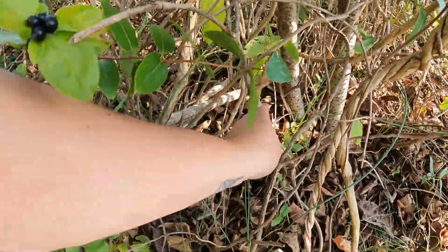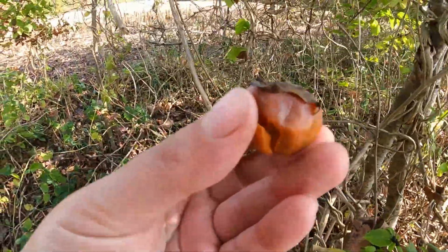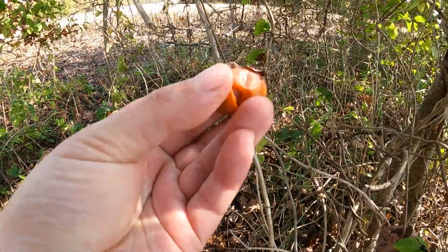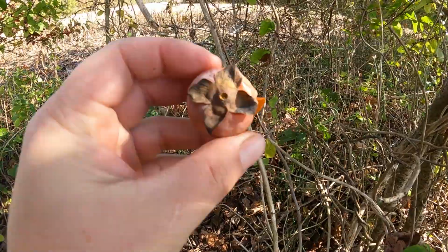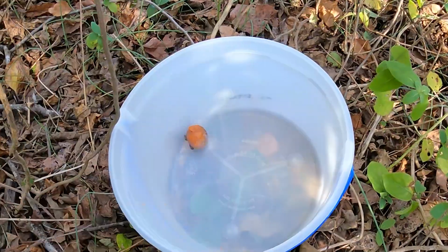I was over here yesterday, so there's not a whole bunch of them hanging out around here, but here's one. Looks like it's a little bit cracked open. This is okay. This is a good one. So at first glance, you might look at this and think, Heather, that's definitely overripe. And in a day or so, maybe, but this is exactly what we're looking for.